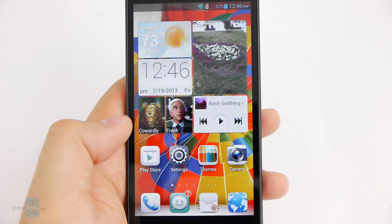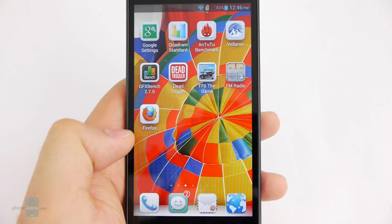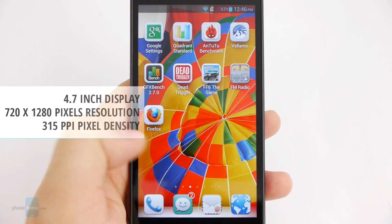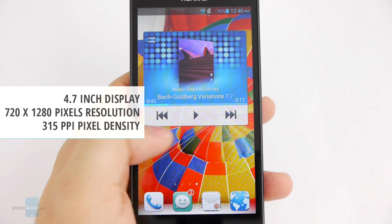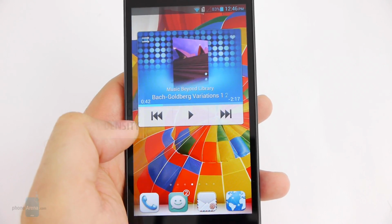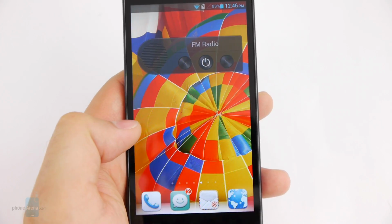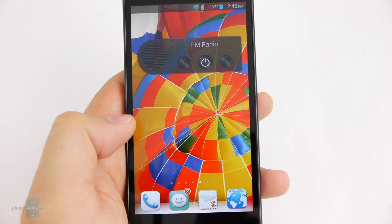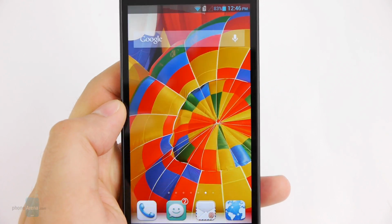The beautiful 4.7-inch LCD touchscreen is one of the strongest assets that the Ascend P2 has to offer. It has a resolution of 720 by 1280 pixels, which results in a pixel density of 310 ppi, and that's very good. Details in graphics and images look nice and sharp, and even small text can be easy to read. Also, colors are very well represented without being over or undersaturated.